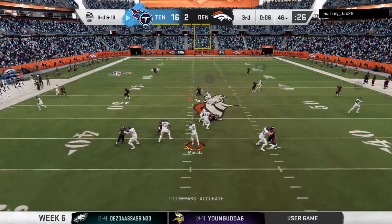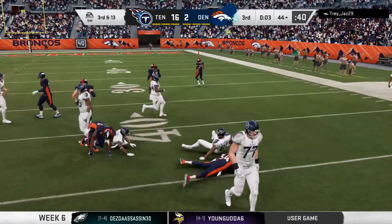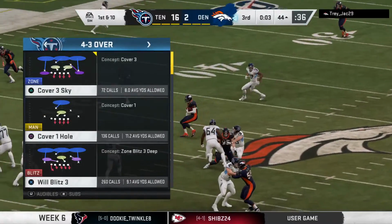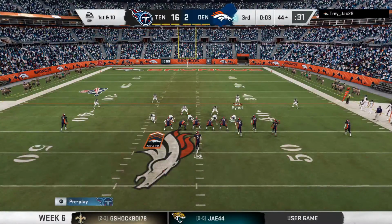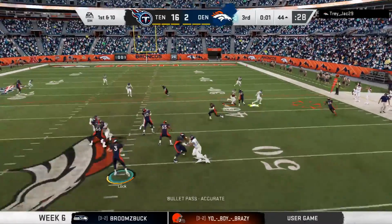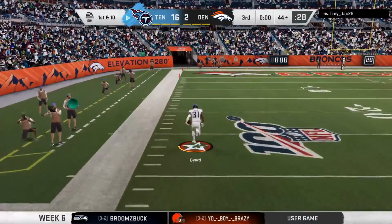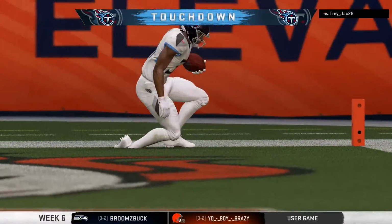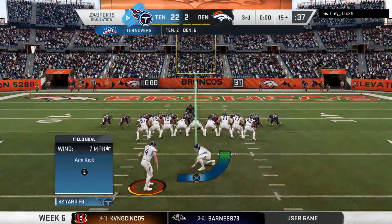To throw is Mariota. And this throw will be intercepted. Picked off by Will Parks. And the return comes to a halt right at the 44-yard line. Trying to get one more in here before the quarter breaks. After the turnover, here's Locke. And his pass is intercepted for the 4th time today. Picked by Kevin Byard, and he will take this one home. It's a touchdown. And it's a big turnover there on the final play of the quarter.